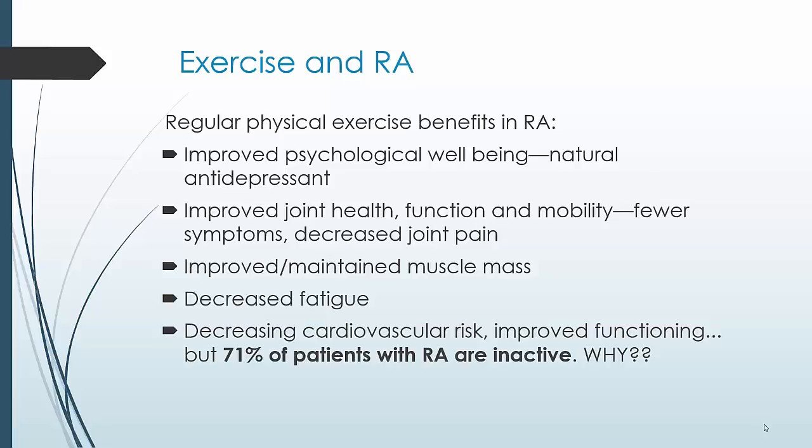Regular physical exercise benefits rheumatoid arthritis and really all of the different kinds of arthritis. Improved physical and psychological well-being. It's a natural antidepressant, also a natural anti-anxiety technique. Improved joint health, function, mobility, fewer symptoms, and decreased joint pain. Of course, you maintain your muscle mass as well as balance and agility. Decreased fatigue, and also with the systemic inflammatory conditions, those patients have an increased cardiovascular risk, so increased risk of heart attacks, strokes, that kind of thing. So with all these benefits, why did they find that 71% of patients with RA are inactive? So what's up with that?